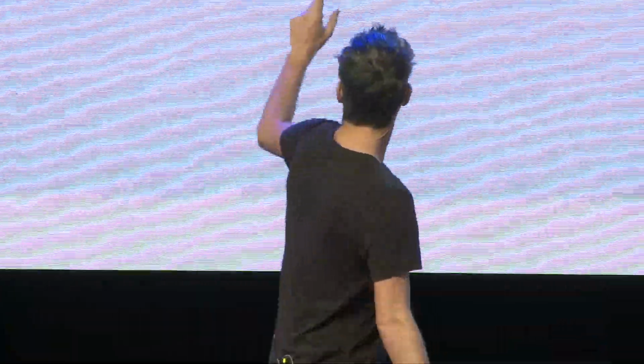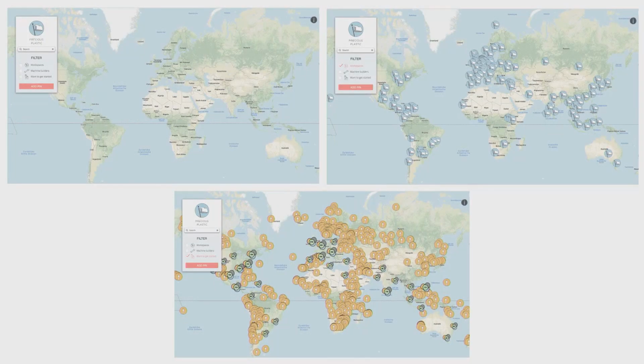So if you now look at the world map, we have about 350 of these workspaces around the world, with like a new one every week. So that's kind of fun, but also like not enough.